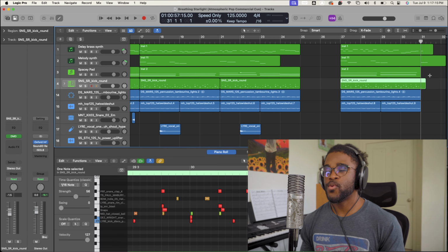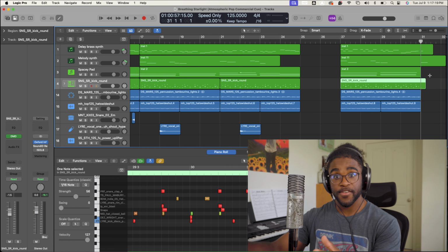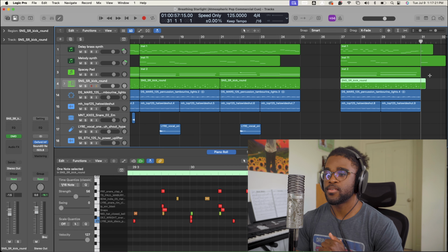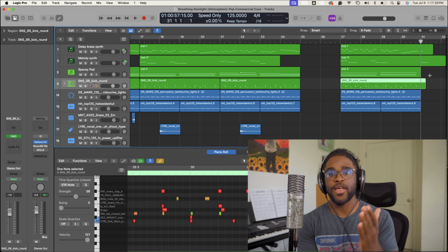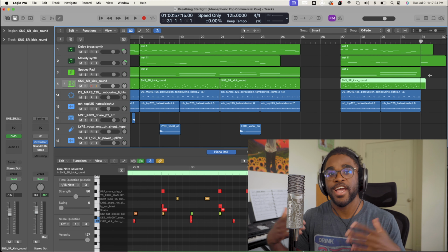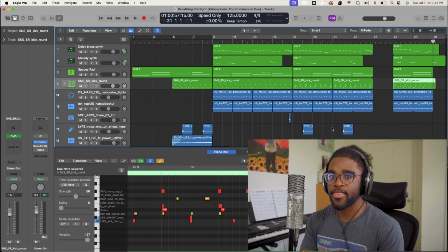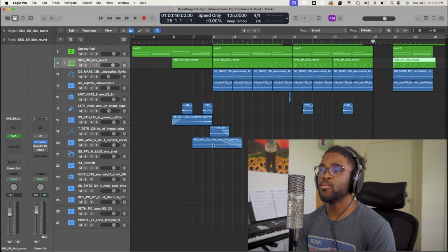So usually you want to end your sting before, so it gives time for the sting to ring out, and you don't want your track to end right at 30 seconds. You want to give it time to breathe and to finish out naturally. There are some I've seen that have ended right at 30 seconds, but that's pretty much the whole breakdown.